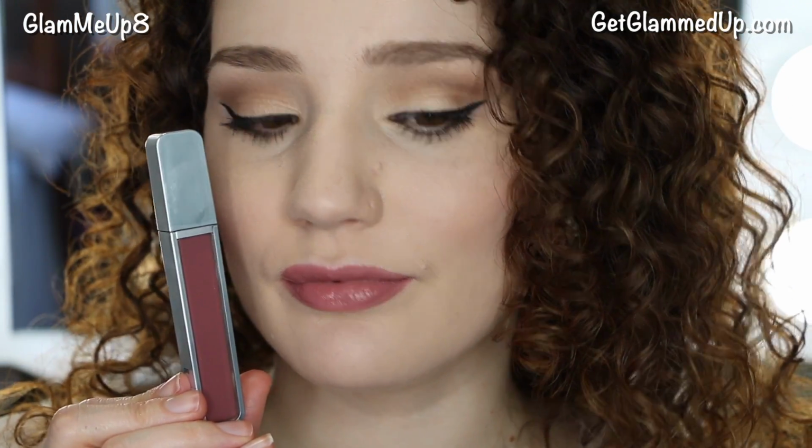Then we have Backtalk, which is a mauve nude pink cream, which you guys know is probably going to be my favorite, and it definitely is. I have Backtalk in the Vice lipstick, and I love it. It's one of my favorite lip colors that I just recently mentioned in my current favorites video, so I love that they have the gloss version. It's so pretty. Looks very similar to the lipstick, but a little bit shinier.